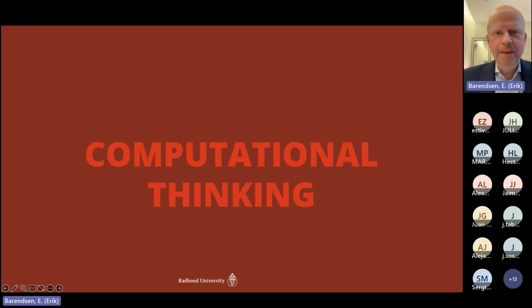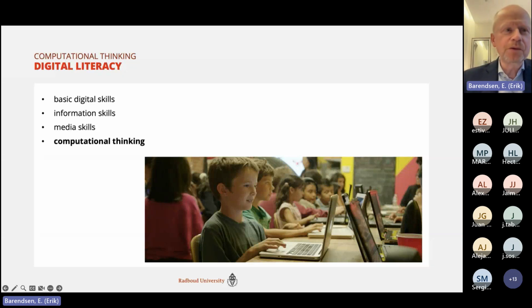Okay, my first topic is computational thinking. Computational thinking means making use of digital technology. Computational thinking is part of what we call digital literacy. So the skills that you need to make use of computers. And we distinguish a few skills: basic skills, so knowing how to operate a computer; information skills, so dealing with information on the internet, for instance, conflicting information, using media. And the final sub-skill is computational thinking. Computational thinking is maybe the most involved skill in digital literacy. It means that you can apply digital technology and computers in any field, in your own engineering field, but also maybe in daily life.